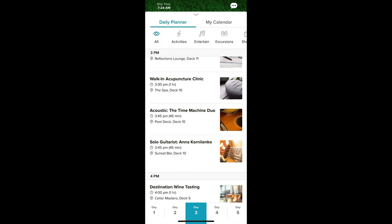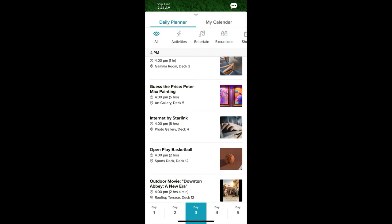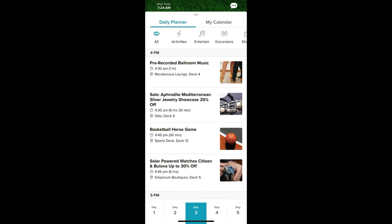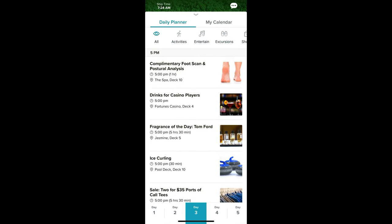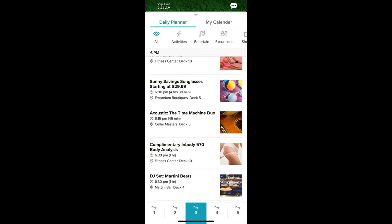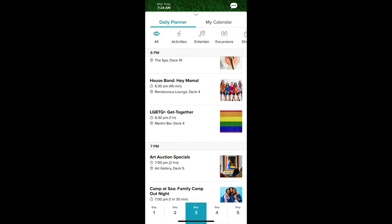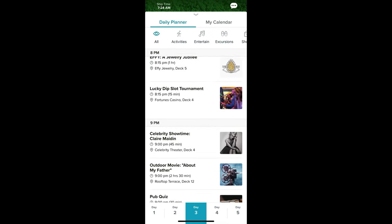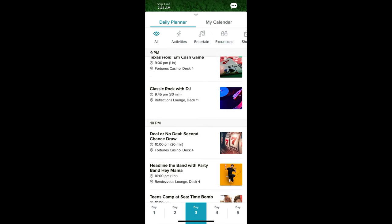So here's a little peek of what was on offer for today. It also shows what time the all aboard is, so the last time that you'll be able to get back on the ship, and you must be back at this time, otherwise you are stuffed basically. And also, once you click on one of these items, you'll be able to schedule it, so you get a notification before it happens, so you'll be able to get there in time.